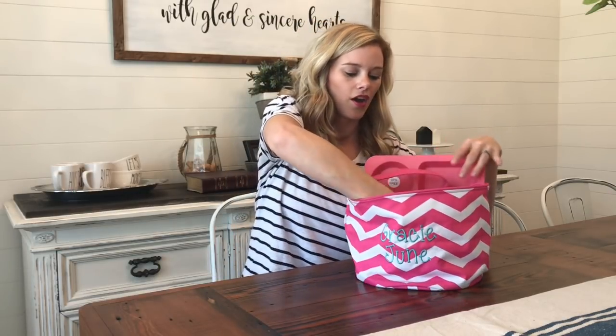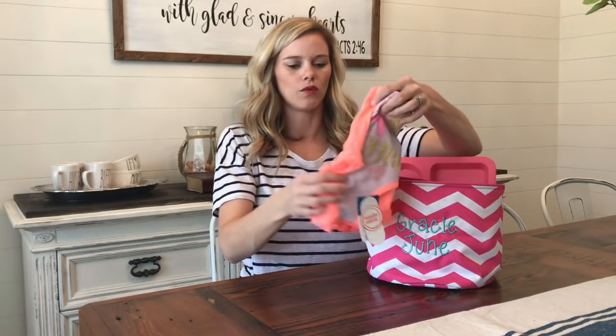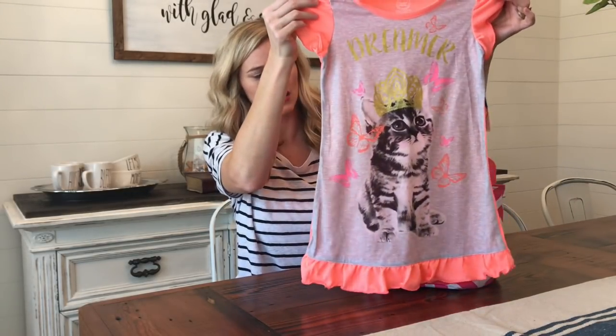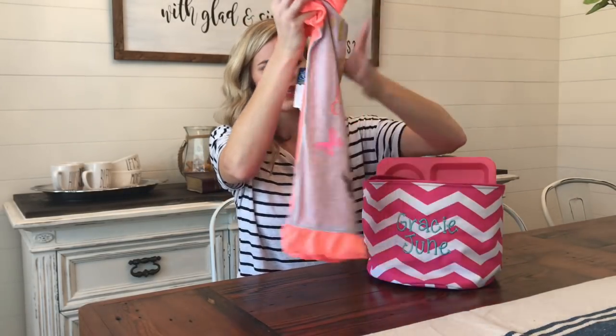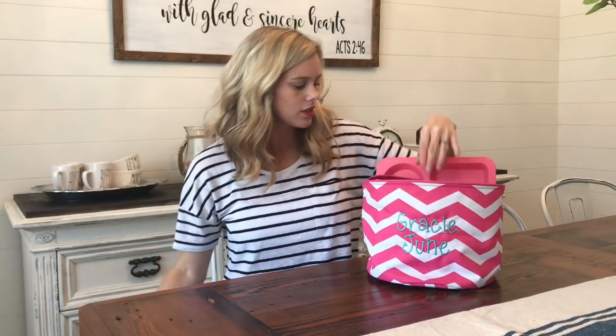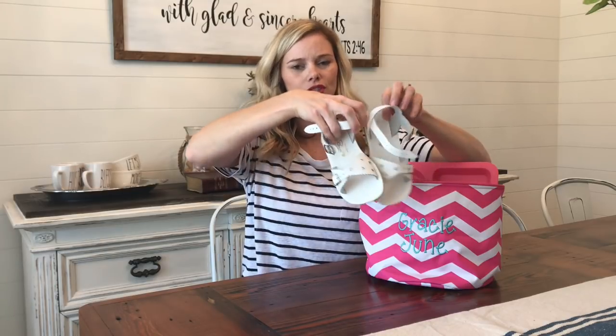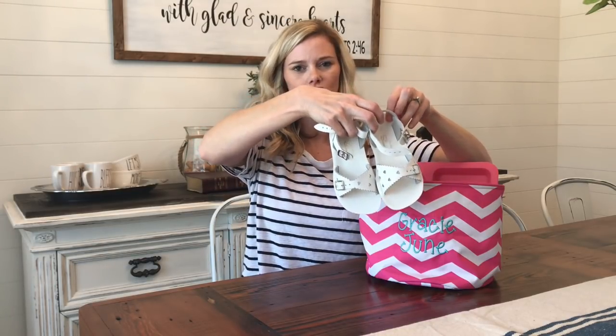Alright, and then the last thing that I got from Walmart was a nightgown for Gracie June. She loves kitty cats, so I got her this nightgown. And then the last 2 things that I got are not from Walmart. I got Gracie June these little sun sands, and I get these for her every year.